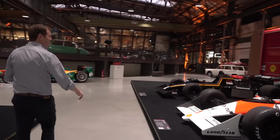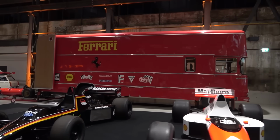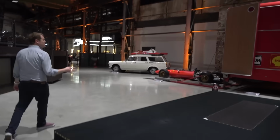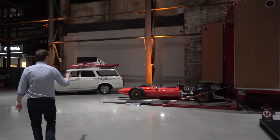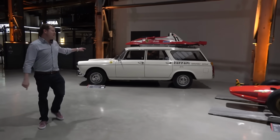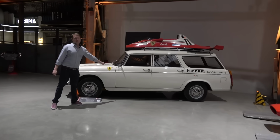However, that's not all. Come through with me. We're going to go for a little walk here, because you might have spotted this big red Ferrari truck. That was a team transport bus, which even has a lounge and I think even a bedroom inside it from back in the day. But what I particularly like is what's in front of it, which is quite an unusual thing, because this is a Peugeot. This is a Peugeot with a Ferrari shield on the side.